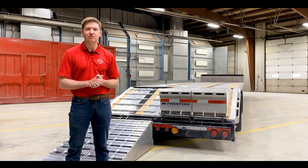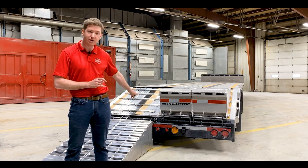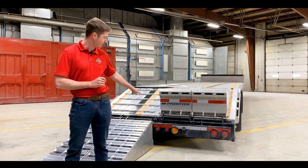Moving on to the light package of this trailer, we have 3 lights equipped on each side, 2 at the rear buck plate. We have 2 additional strobe lights here at the rear with the center cluster of 3.